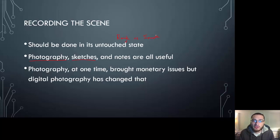The rough sketch is quick, and then our smooth sketch is beautiful. All right, we want it to look good so that we can present it to the court. This is what it looked like. This is where it is.